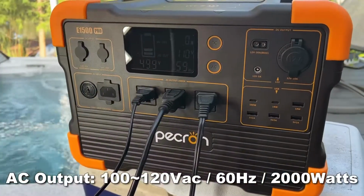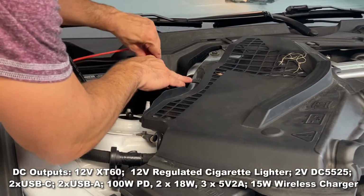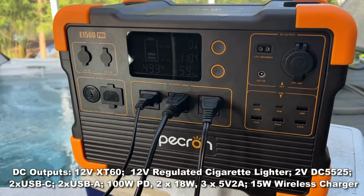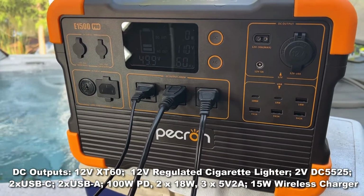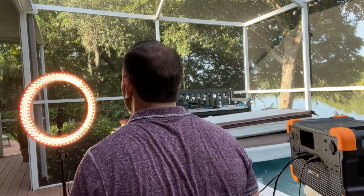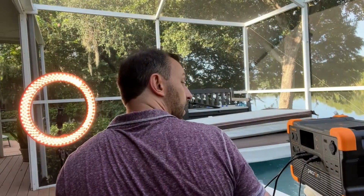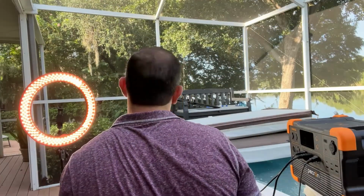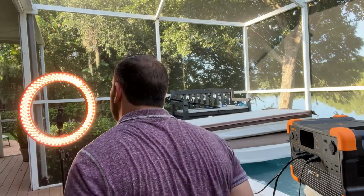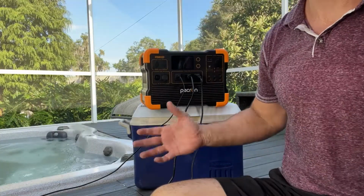Not only do you have the 3 outlets, but you have jump starters for your car. You've got 4 USB-A, you've got 2 USB-C, and one of them maxes out at 100 watts. This thing has a charger on top for wireless charging of your wireless device like your cell phone. I've never seen anything like this. It has output for marine output, which is 12 volt, and like I said, you can jumpstart your car with it. So let's go ahead, check it out, and kick it off right about now.